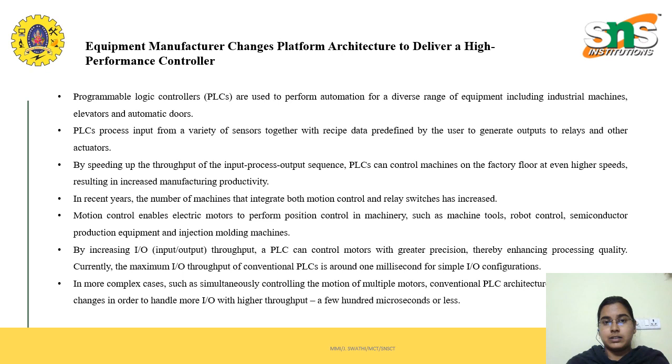Programmable logic controllers, that is PLCs, are used to perform automation for a diverse range of equipment, including industrial machines, elevators, and automatic doors. These PLCs process input from a variety of sensors, together with recipe data predefined by the user, to generate outputs to relays and other actuators. By speeding up the throughput of the input-process-output sequence, PLCs can control machines on the factory floor at even higher speeds, resulting in increased manufacturing productivity.